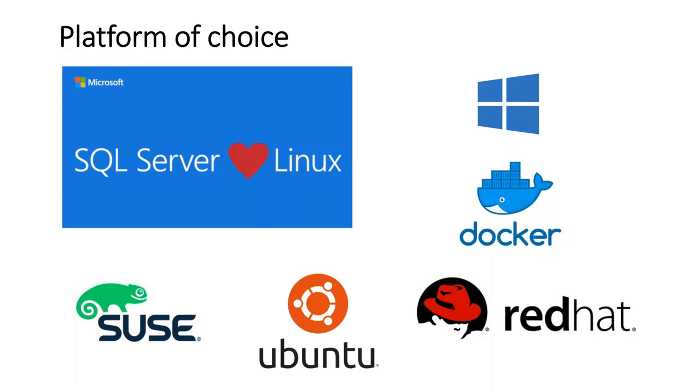You can choose between the three main distros for running SQL Server on Linux: Red Hat, Ubuntu, and SUSE. No one is going to tell you which one is better. You're going to choose the one that you prefer. You can also run SQL Server in Docker, from Docker images, and also obviously on Windows.